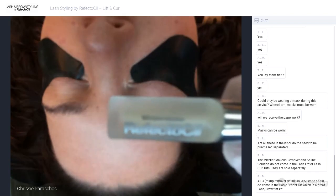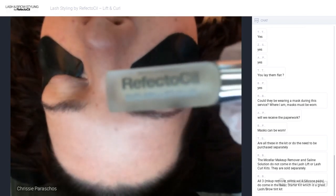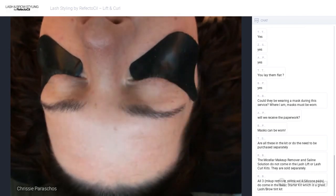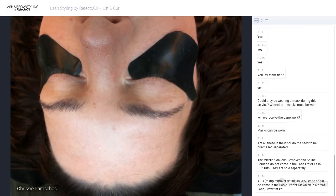So now we grab our glue, our clear glue. If you're used to using two systems, the curl glue is white and the lift glue is clear. Do not intermix them because they won't work with the system. The clear glue for the lash lift dissolves really fast so that you're able to have an easy removal time because you're using a lot of the glue.